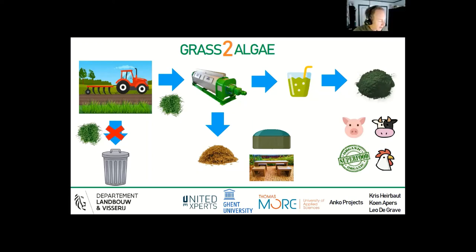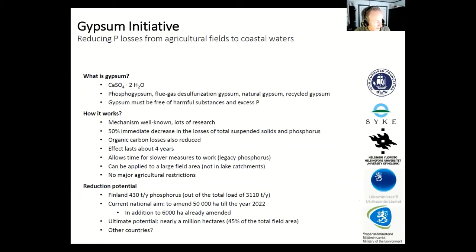Okay, right. Now that explains that. So the last project presentation is Petri Ekholm, the Finnish Environmental Institute, on the gypsum initiative. Your microphone is deactivated.